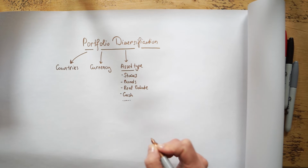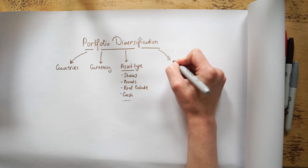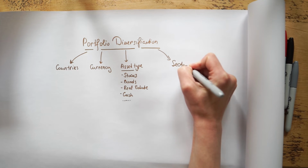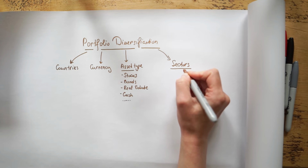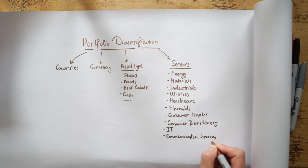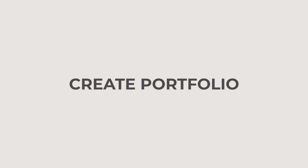And the fourth one is sectors. There are 11 industry sectors, which are basically a grouping of industries. They help to easier classify the business activities. They all behave a bit differently during different periods of time. And just to name them, it's energy, materials, industrials, utilities, healthcare, financials, consumer essentials, consumer non-essentials, information technology, communication services, and real estate. Next one is how do I put it all together and create my diversified portfolio.